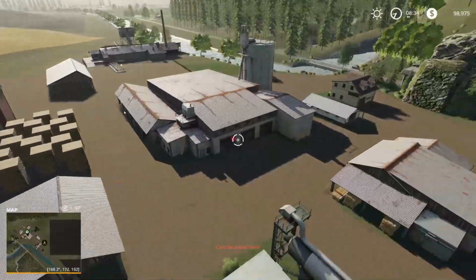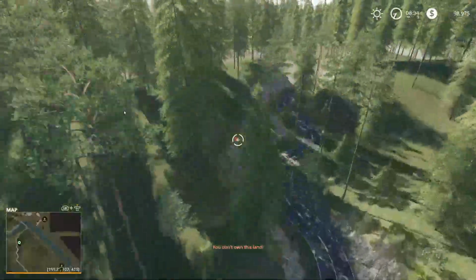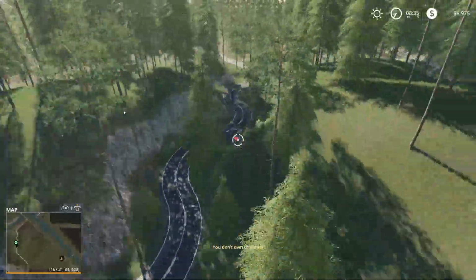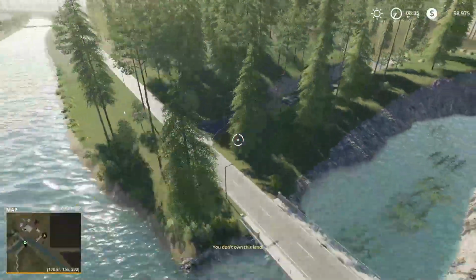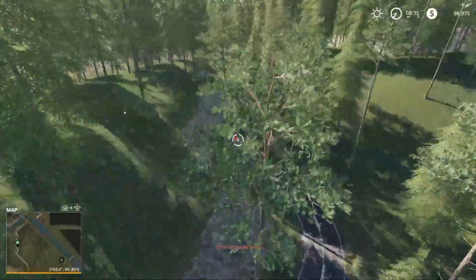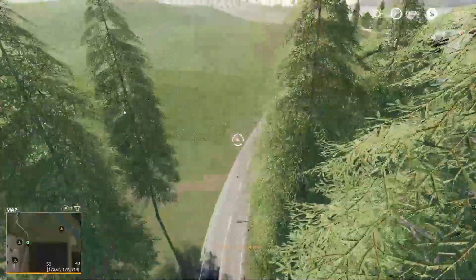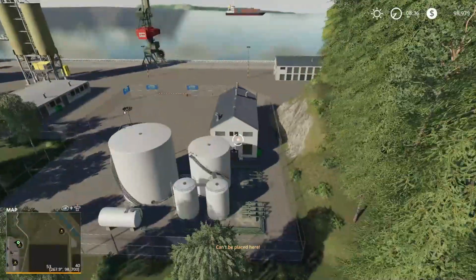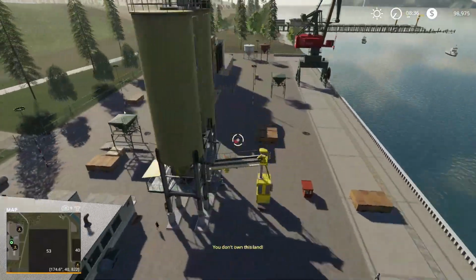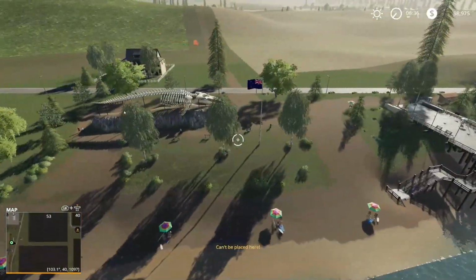Here's your logging facility over here to sell your wood and stuff. And this right here, this little purposely snaking, is like I was talking about on Google Earth and was looking for. This is Devil's Elbow. And the way I understood, they had a lot of accidents and stuff there, so I think they might have modified the road and stuff. So you got your little resort over here.